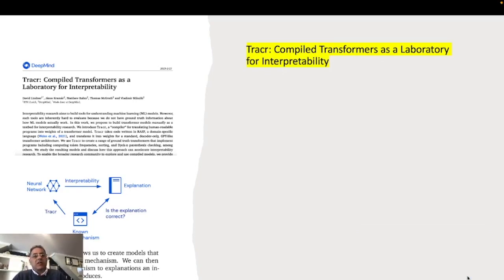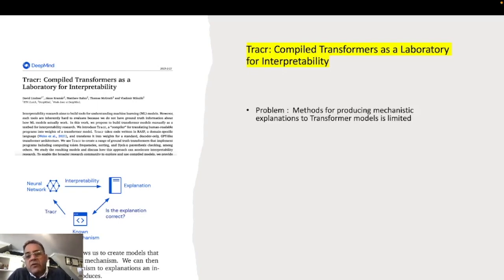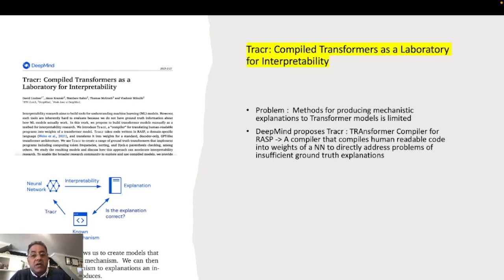Hey guys, so the next one is Tracr. Now this is an article, a research paper from DeepMind, and Tracr is compiled transformers as a laboratory for interpretability. Now what this means is, the problem that we are trying to solve here is that currently the methods for producing transformer explanation or explainability or interpretability are limited, right? So what DeepMind has done is they have proposed an architecture called Tracr, which is an acronym for Transformer Compiler for RASP. Now what this compiler does is, it compiles human readable code into weights for a neural network. And this directly addresses the problem of insufficient ground truth explanations.